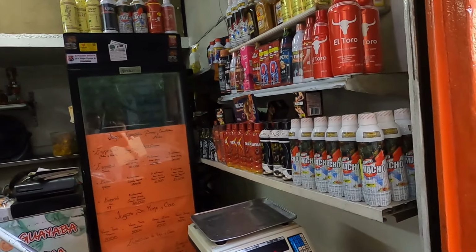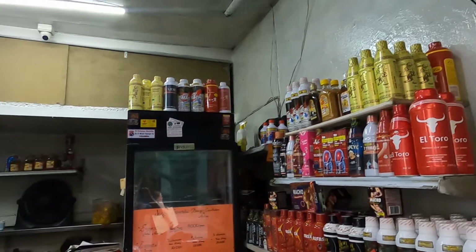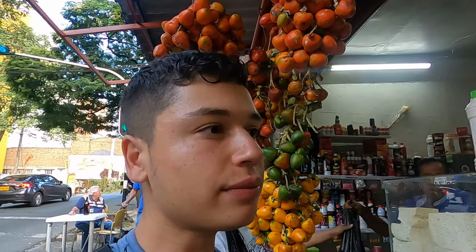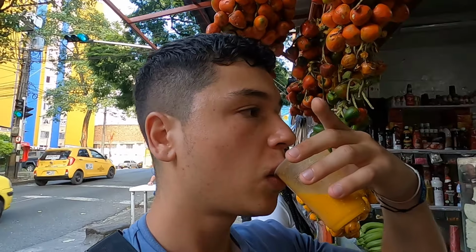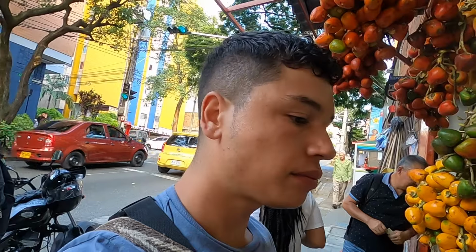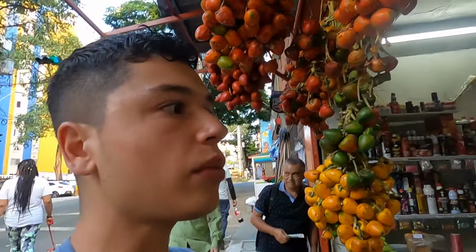And over here they have all these things, mero macho, like these aphrodisiac things. Because chontaduro and borojo are supposedly aphrodisiac, so they mix these things in with it, so you have like a super potent aphrodisiac drink. I like it. I don't like it so much raw. Chontaduro.